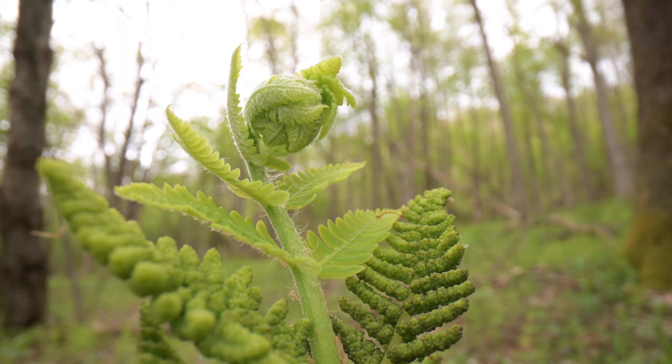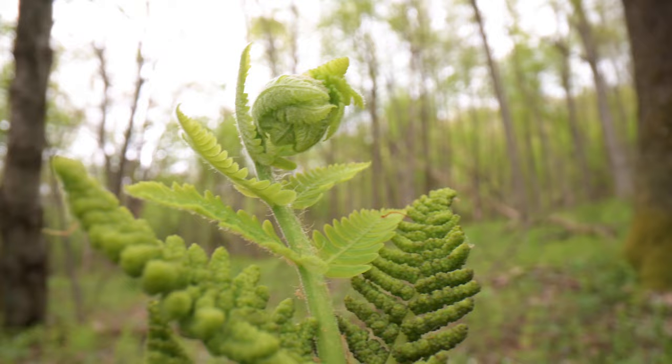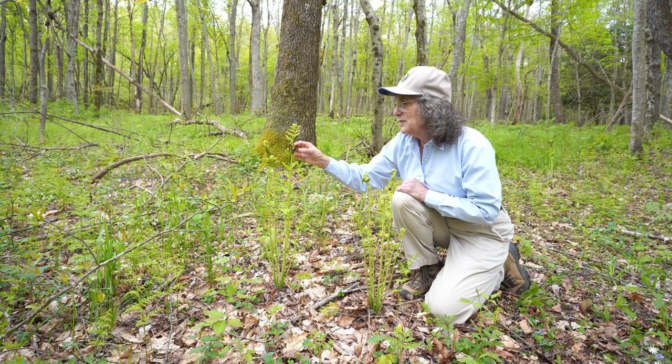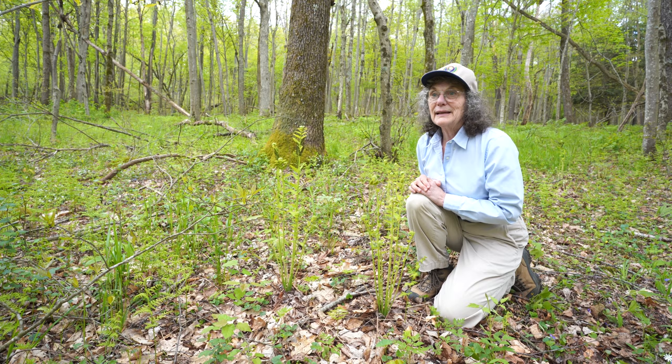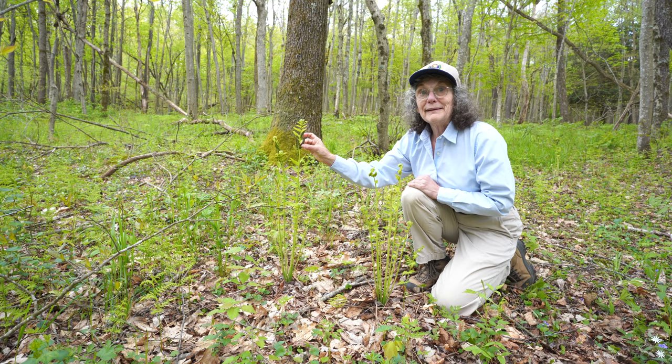And these fertile leaflets, which are just loaded down with spores, will have dispersed them and will have shriveled away to nothing. And then you will have fern. Interrupted fern. It's in the royal fern family. And each member of the royal ferns has a curious place in which to put its fertile leaves.